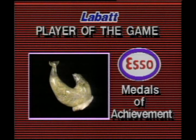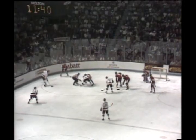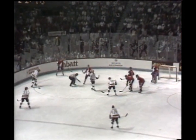The Germans seem to be playing a little better this period. They're checking a little closer. Canada making some sloppy passes, and Germans are getting quite a few more shots than they did in the first period. Well, Wolf is chased out of the face-off circle.